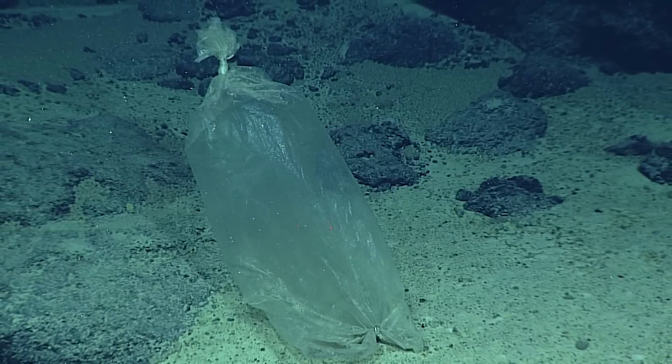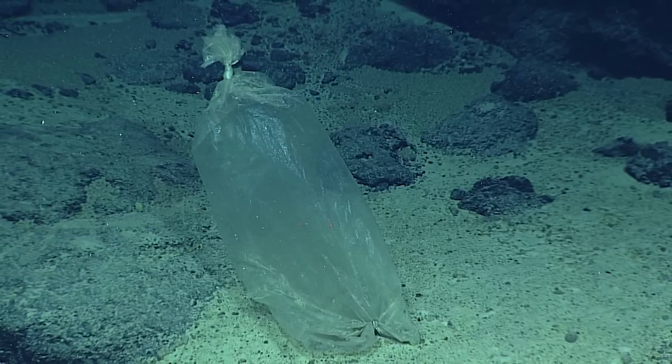Plastic was the most prevalent of all the debris in the database, making up 89%. It was mostly the single-use plastic fork or water bottle, so think about that the next time you go for takeout. You might accidentally stab an anglerfish.